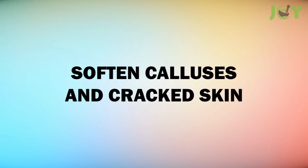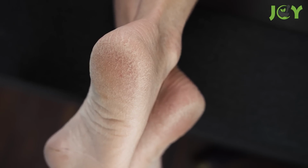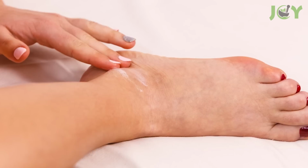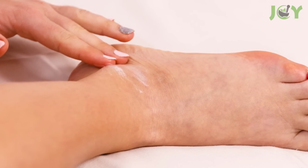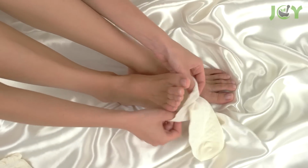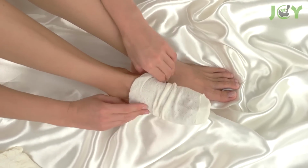Number 9. Soften calluses and cracked skin. Tired of rough heels or cracked hands? Vicks can transform your skin overnight. Before bed, massage a generous amount onto the calloused or cracked areas, like your heels or knuckles. Cover them with socks or gloves, and let the moisturizing ingredients go to work.